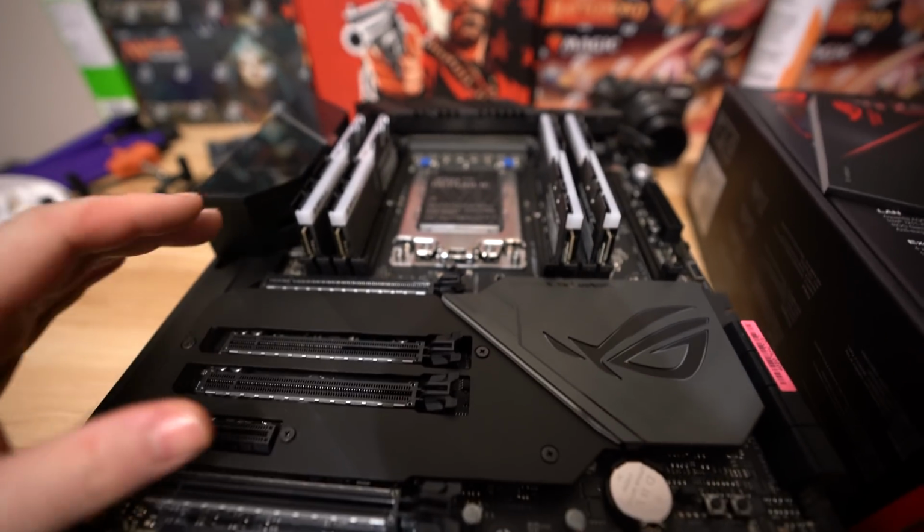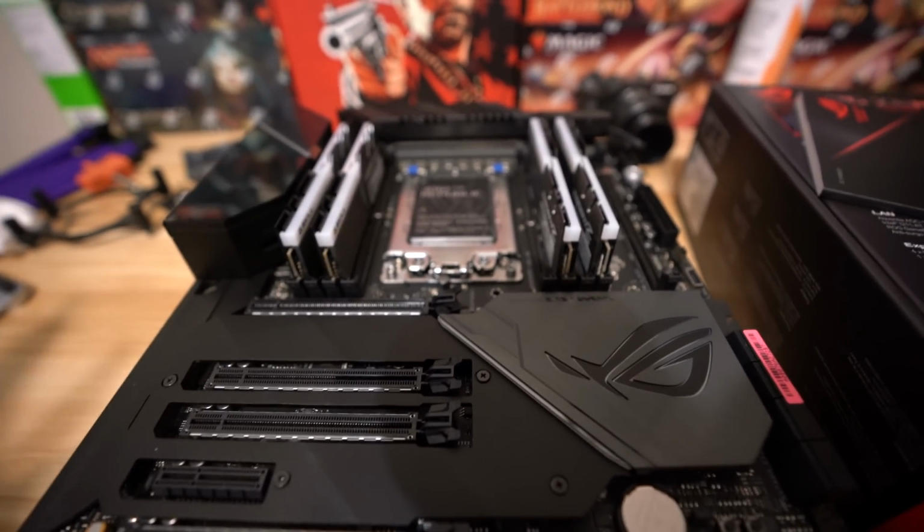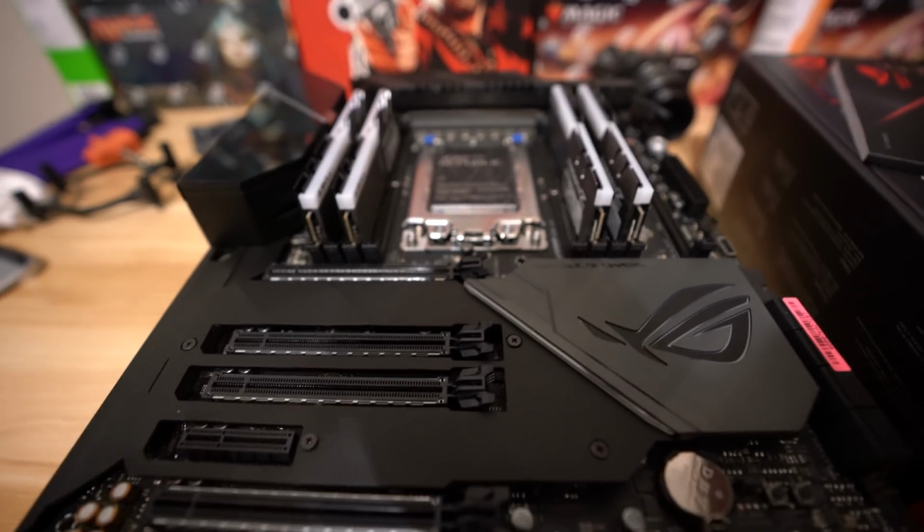But now we just need to test and make sure everything's good. We're going to get it into the PC and we'll continue with the build.